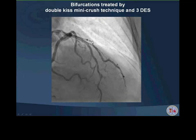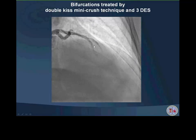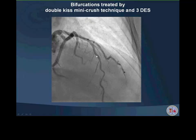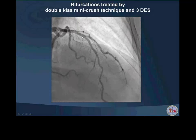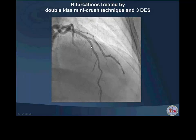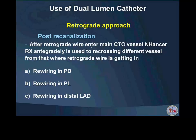Then we have a dissection plane to the diagonal, true lumen in the LAD, and at that stage we need to reconstruct. In this situation we reconstructed with the double kiss mini crush technique and 3 retrograde stent. We reconstruct the bifurcation. This was possible because once again the lumen was small, it was a young guy, and not much calcification was present, and the redirection of the wire by the dual lumen catheter was really very successful. So this is another example that you need to use this dual lumen for treating these bifurcation lesions.